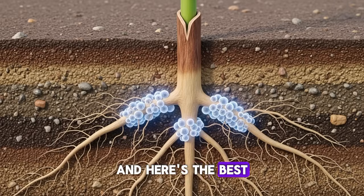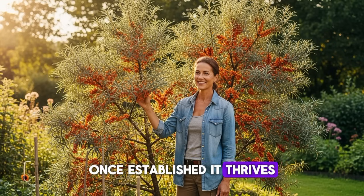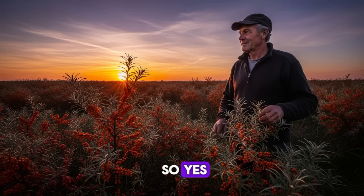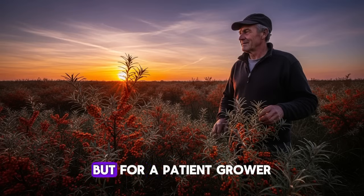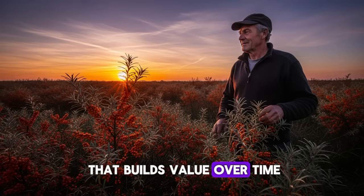And here's the best part. It's a nitrogen fixer, meaning it improves your soil while it grows, a rare trait among fruiting plants. Once established, it thrives with almost no care, and it's perfect for those of you in zones 3 to 7 or windy coastal areas. So yes, nurseries might skip this one because it's not a quick seller, but for a patient grower, it's a silent earner that builds value over time.